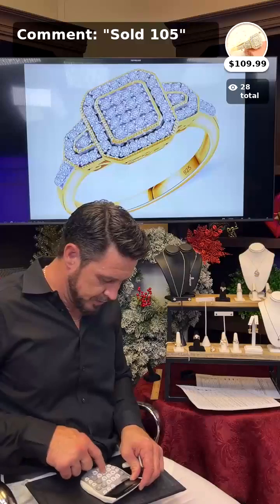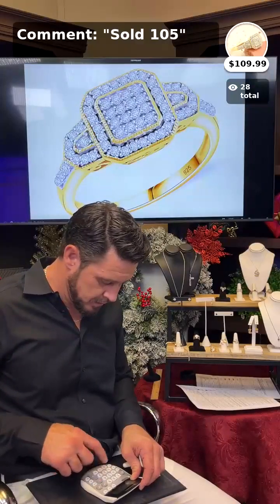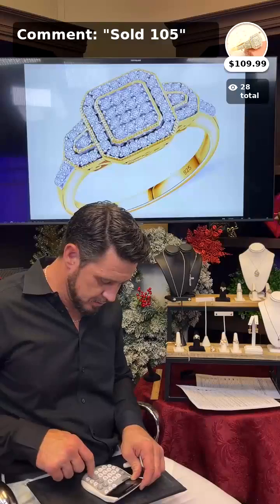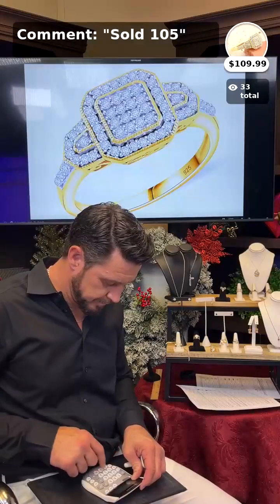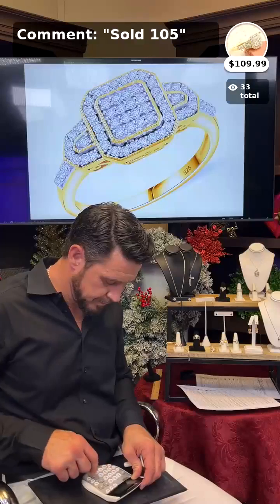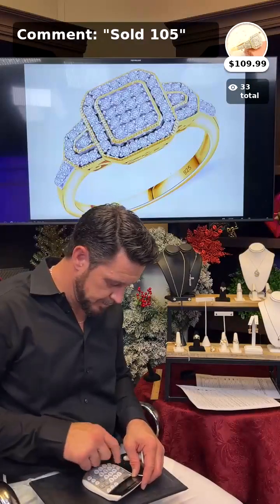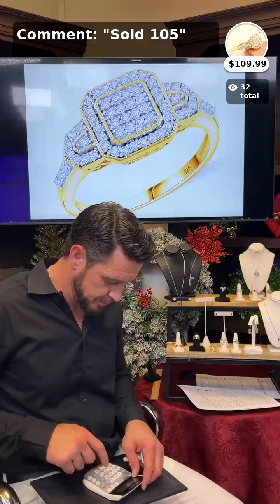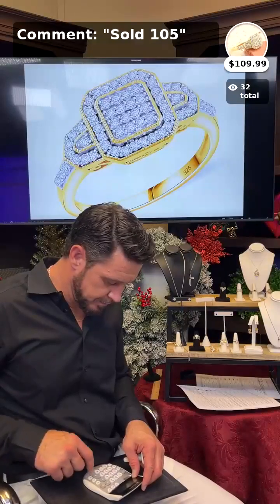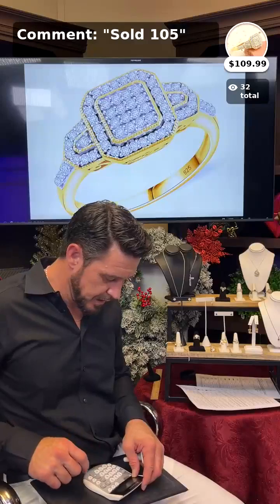Let me do some math for you real quick. 109 times 0.25 equals 27, minus 109. $81 you get this ring.